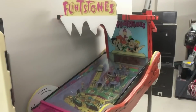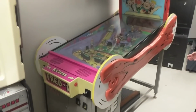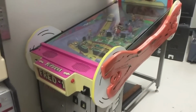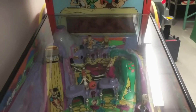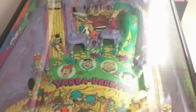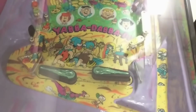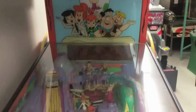This is the Flintstones pinball machine. Very creative. Only about 500 of these exist. They only made about 500 of these machines. This is one of them. It's cool because it has the paddles inverted. They're like clubs. Now this was not working, and this is a beast of a pinball machine. It's not the biggest one though. The biggest one is probably Hercules, and you'll see that later on in this video.